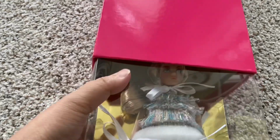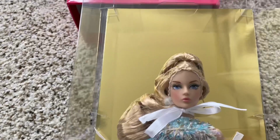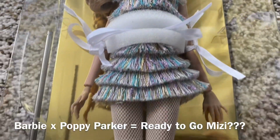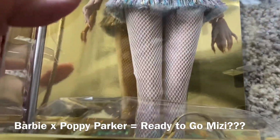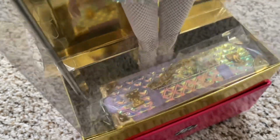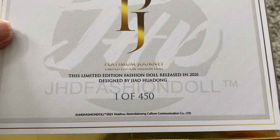It's a little hard to do this with one hand while the other hand is trying to film, but bear with me. Finally. This doll reminds me of a cross between Barbie and Poppy Parker. Ooh, looks like there's something at the bottom here. Let me see if I can get a better angle for you guys. Aha, it's her suitcase. Turning the box around, I find a piece of paper which tells me that this is the first of 450 dolls made. That's very cool.